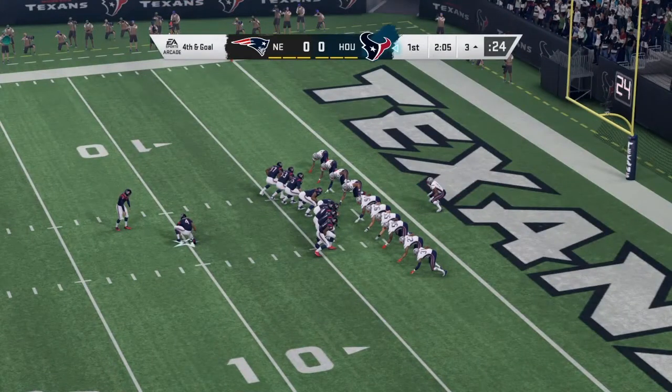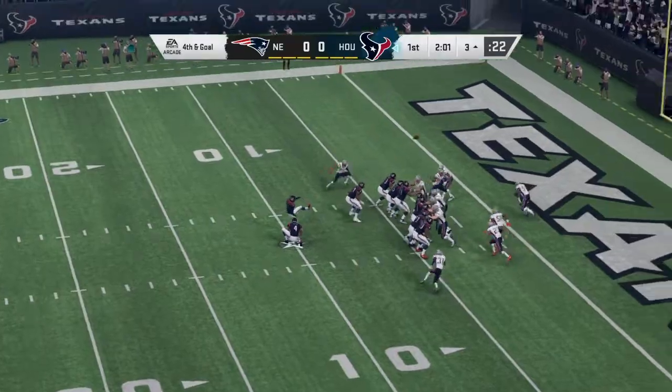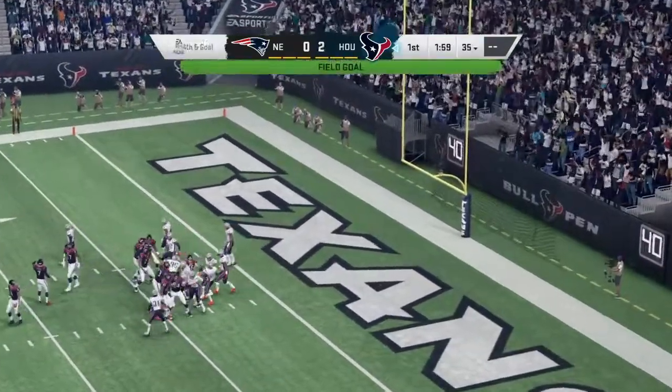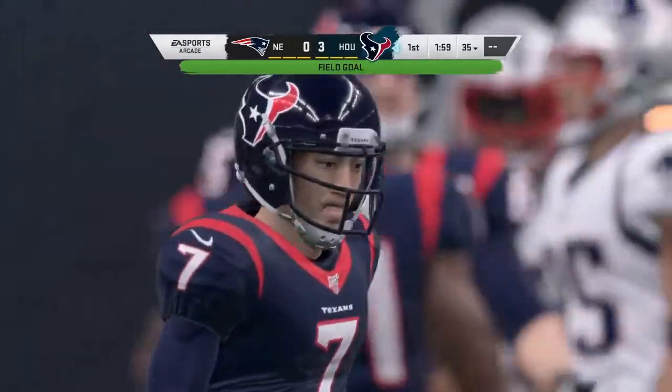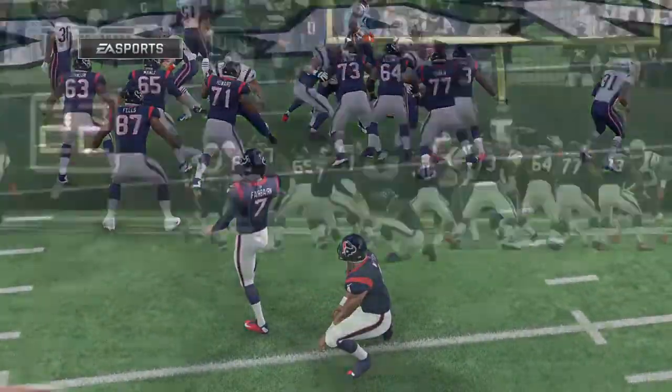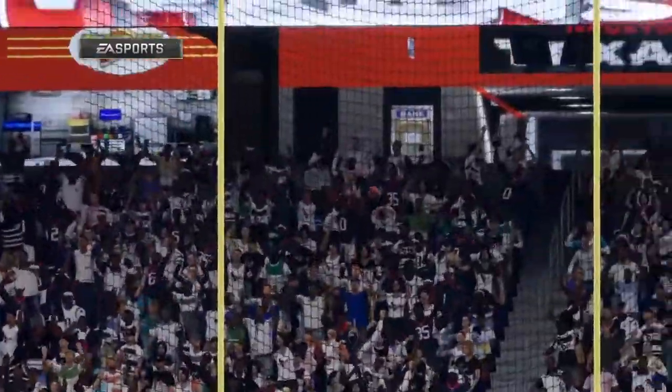Kaimi Fairbairn now to attempt the Texan field goal. This a chip shot, a 20-yarder. The kick by Fairbairn is good. And it's now 3-0 Texans. So the opening drive does yield points, maybe not the 7 they wanted, but they'll take the 3.